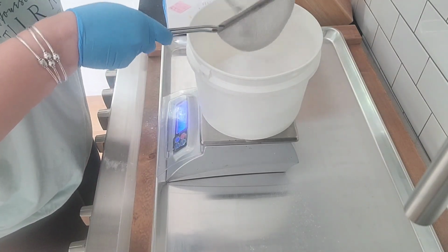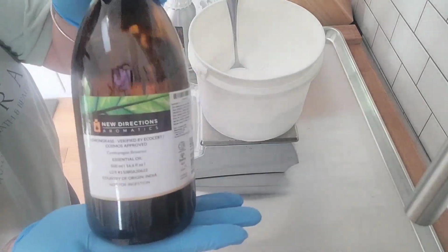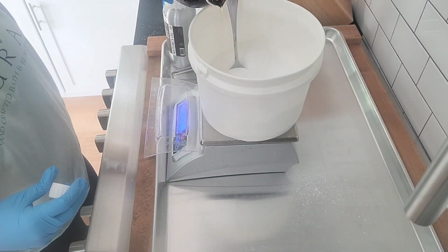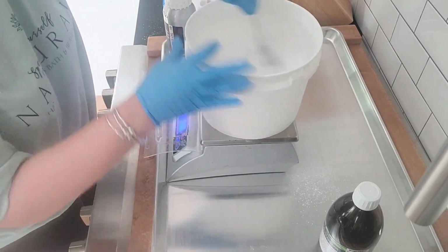But I do still wear a mask. I keep a vent on in my kitchen as well as my bathroom, and I have my sliding door open just so I'm not around too much essential oil.